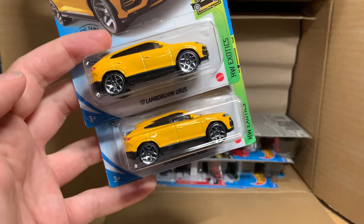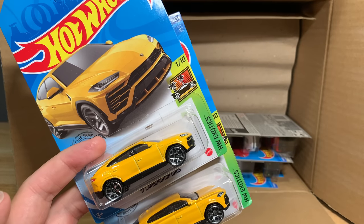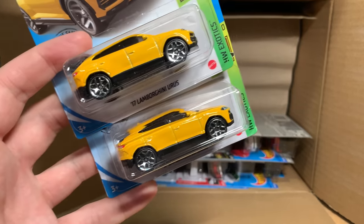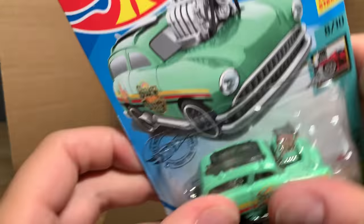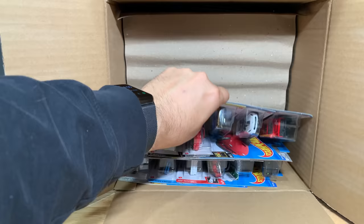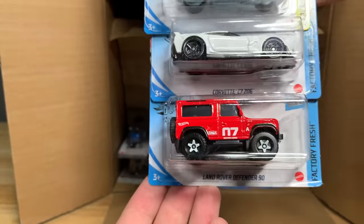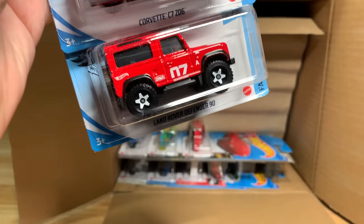Lamborghini Urus. Now, I did the Majorette video yesterday, so I now have Mini GT in yellow, Majorette in yellow, and the Hot Wheels in yellow. Maybe when I do a certain showcase, maybe the Mini GT or something, I'll pull all of those out and we'll do a compare and contrast. Why not, right? Clip Rod, Corvette C7 Z06, and then the Land Rover again. Love the Land Rover.